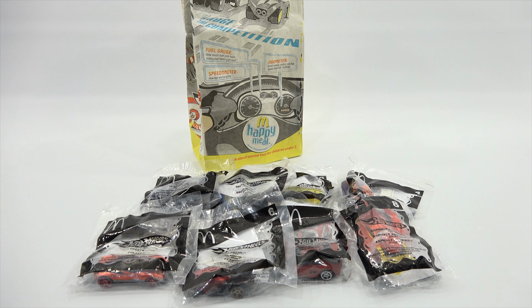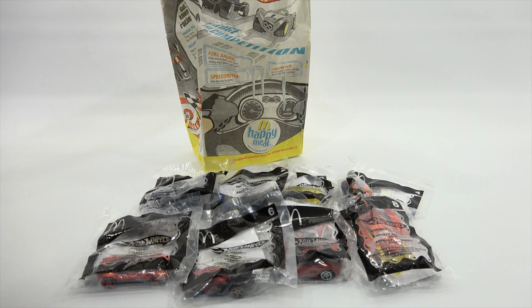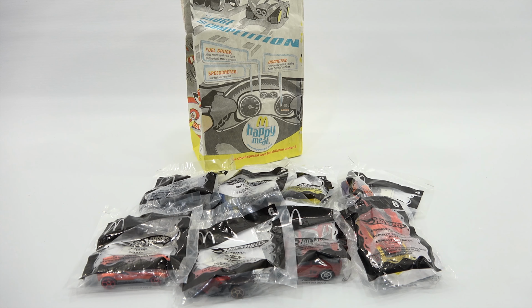I really appreciate it. I am going to check out a Happy Meal toy set from 2006. It was an 8-toy set back then. Plus, I do have the original Happy Meal bag. So what I like to do is always check out the bag first, then the toys. So let's do that.